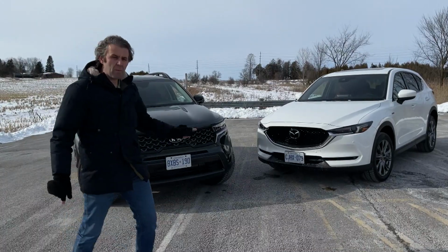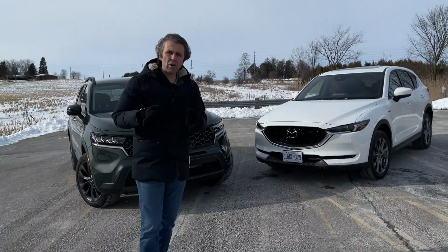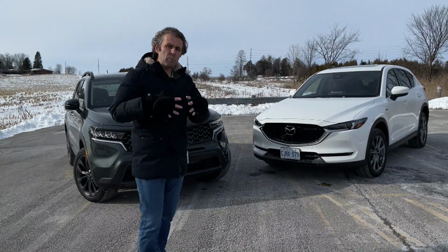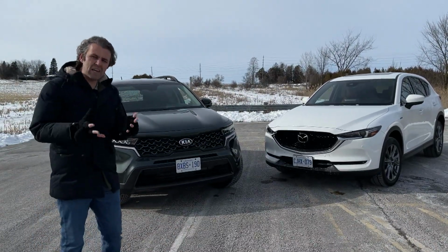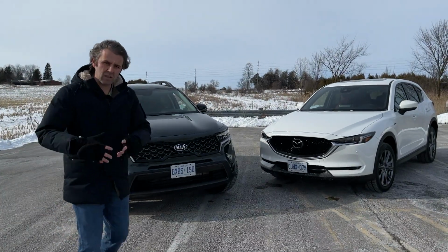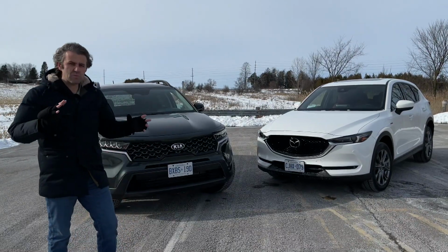I've also driven them back to back, and I know for a fact that that feels better on the road, more agile, more refined, and more put together. In the Kia, every time I drive the Kia Sorento, it doesn't feel as well put together as the Mazda, in my opinion. It feels a bit loose. That's not to say that the car drives horribly, absolutely not. The comfort level in some ways is almost similar.